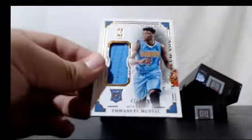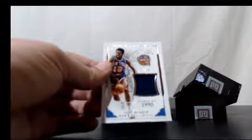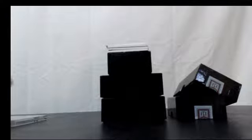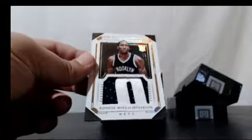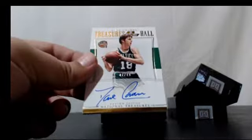Rookie jersey, numbered 42 of 99, Emmanuel Mudiay. Hall of Fame jersey, numbered 42 of 49, Mr. Earl Monroe for the Knicks. Nice, Earl the Pearl. We have a jumbo rookie patch, numbered 8 of 25 for Rondae Hollis-Jefferson. A Hall of Fame auto for the Boston Celtics, 47 of 49.